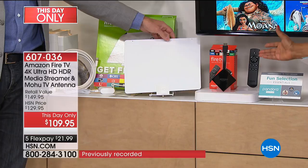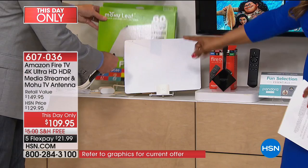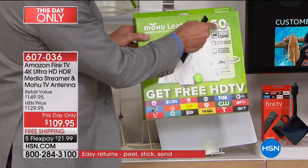So we are going to talk about the antenna now. The antenna is something that we've never offered before. Why don't we show the box, too? Absolutely. Because when I saw this antenna, I said, this certainly doesn't look like the antenna I grew up with. No, this is not the rabbit ears, not the bunny ears that you grew up with. No, we've come a long way. And this brings you the best picture you can imagine. It has a 60-mile range on it.